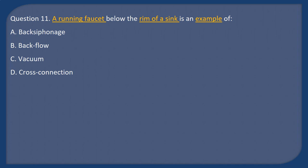Question 11. A running faucet below the rim of a sink is an example of A. Back siphonage, B. Backflow, C. Vacuum, D. Cross connection.